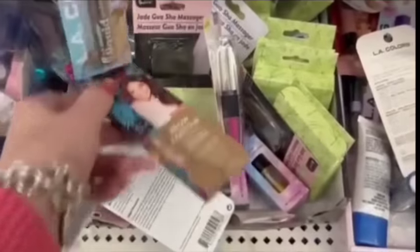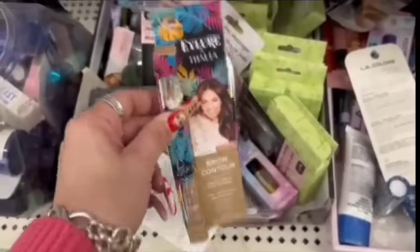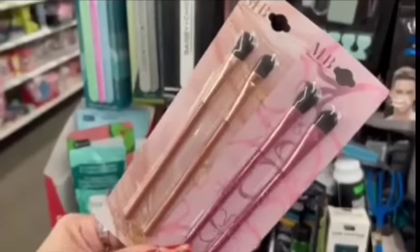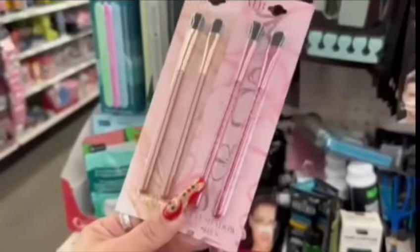All right, I'm also seeing more of the Thalia Brow Contour. So that's awesome as well. They also have the eye brushes. You get two eyeshadow brushes. And then they also have them in black as well. And then, let me pull this out. They also have the brushes in bronze, the hot pink. I grabbed two. I'm gonna get hot pink and the bronze. I like the glittery look, and yeah.